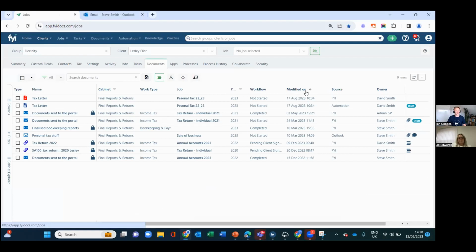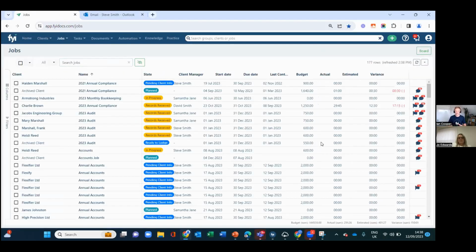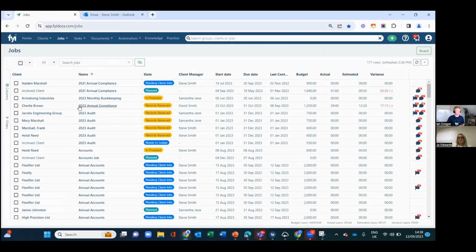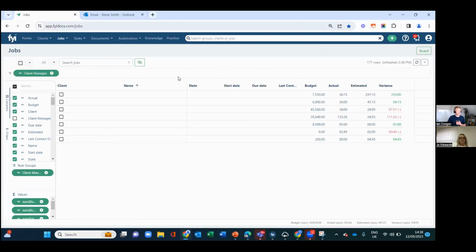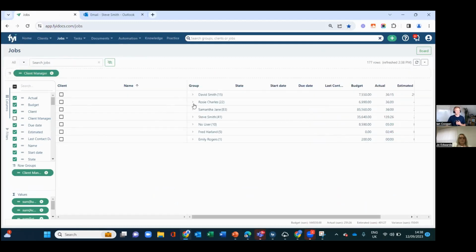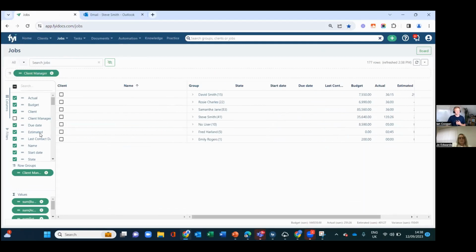Jobs, very quickly. Again, we try to make sure we give you everything in here so that you don't have to go somewhere else. We know that's difficult to do, but let's say I wanted to group this. This is a spreadsheet style view of all of my jobs by job state and client manager. So let's say I wanted to look at this by client manager. I'm just going to group by client manager, and now we've got all of those grouped together.